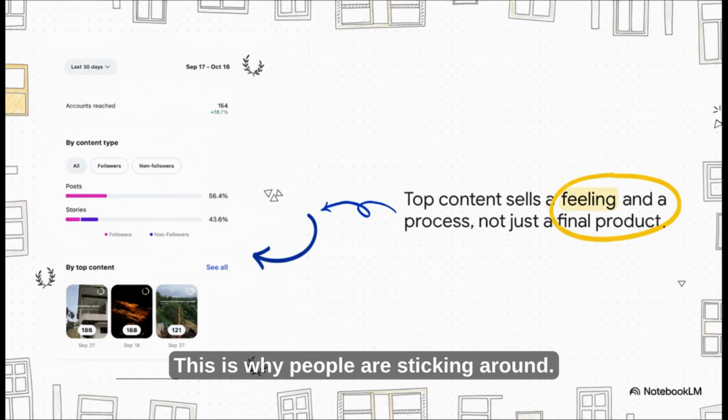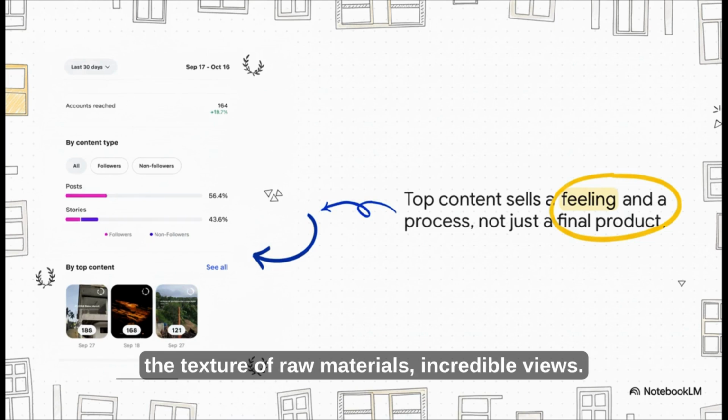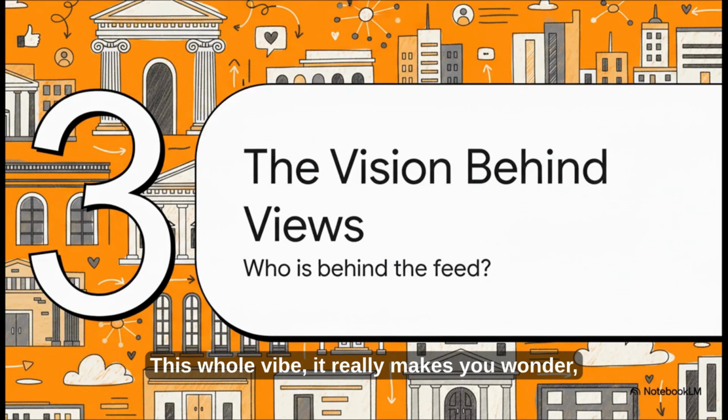And this is the secret sauce. This is why people are sticking around. Just look at their top-performing content. It's not just glossy photos of finished buildings. It's all about the mood, the vibe, dramatic lighting, the texture of raw materials, incredible views. They're not just selling a house, they're selling a feeling, a whole experience. This whole vibe, it really makes you wonder, who are the people behind this feed?